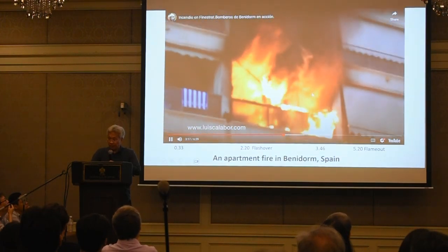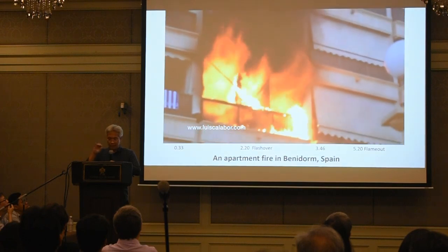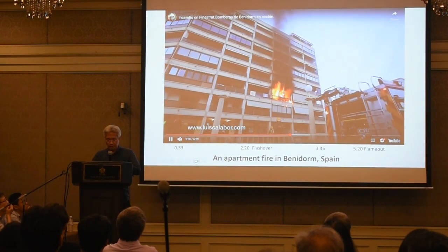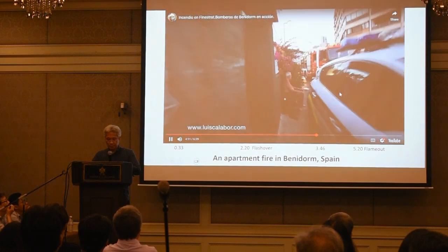So okay, look at the fire, very, very intensive now. Okay, there's nothing left in the apartment. Everything in there is now on fire. And the smoke is billowing up. Then the fire leaping out of the top. Let's fast forward a little bit.